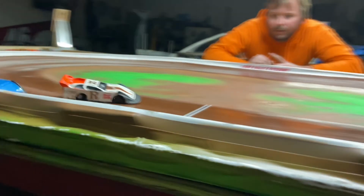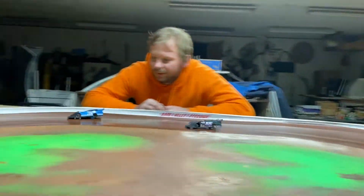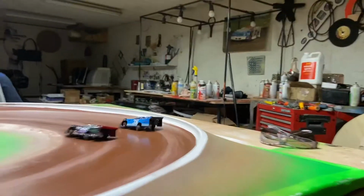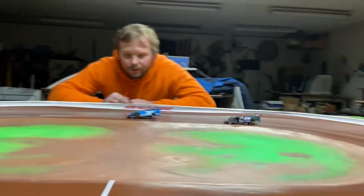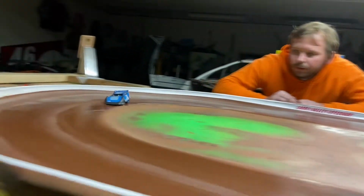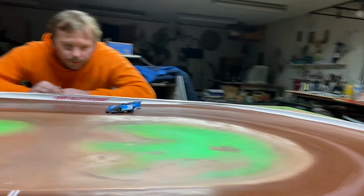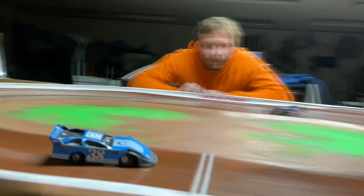As we start in the A elimination heats, it's John Arnberg and Don Harper, the 38 and 65. The 38 gets the lead, he moves down to the bottom. Don Harper cuts across the infield. And John Arnberg extends his lead on the preferred line down on the inside. The 38 wins, and he moves up to the next A heat.